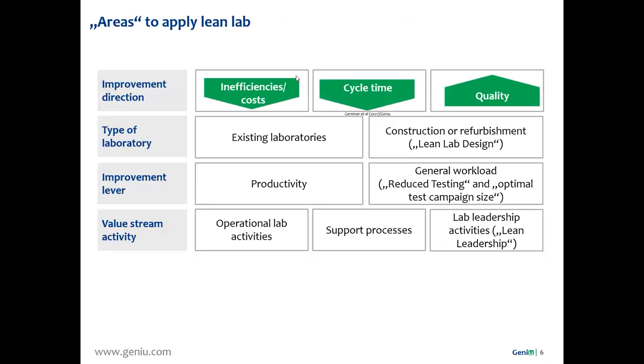And if you then think about where to apply lean techniques, there are different areas you can apply lean towards. And here is basically a typology of what you can do with lean. First, you have to decide on the improvement direction. Do you want to go for one, two, or three of these directions, like reducing inefficiencies, or reducing costs, or even more of them?